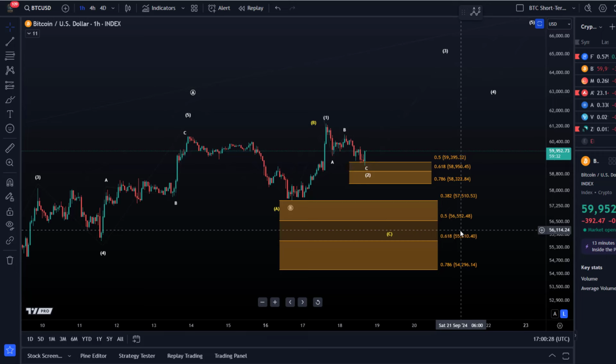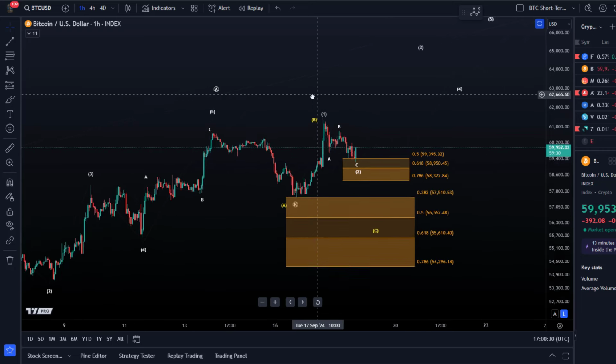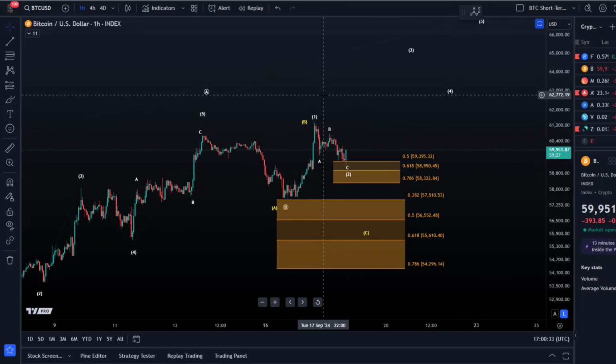Bitcoin has dipped into the micro support area. I only want to give you a short intraday update and then we'll see if the Fed announcement does anything. It probably will to a degree, and then I will probably provide a more extensive update later today.